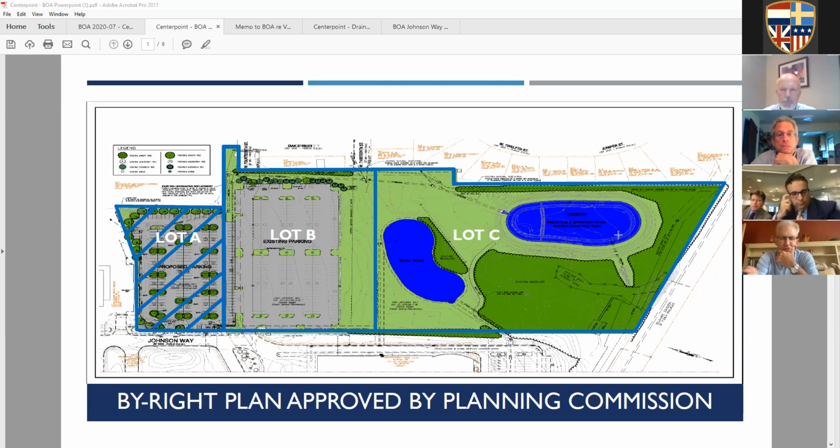Because then I saw an open space that was being improved. Then I saw a paved lot, and then I saw an area behind that which appeared to have a lot of equipment on it as well. Sure. So let me walk you through that.